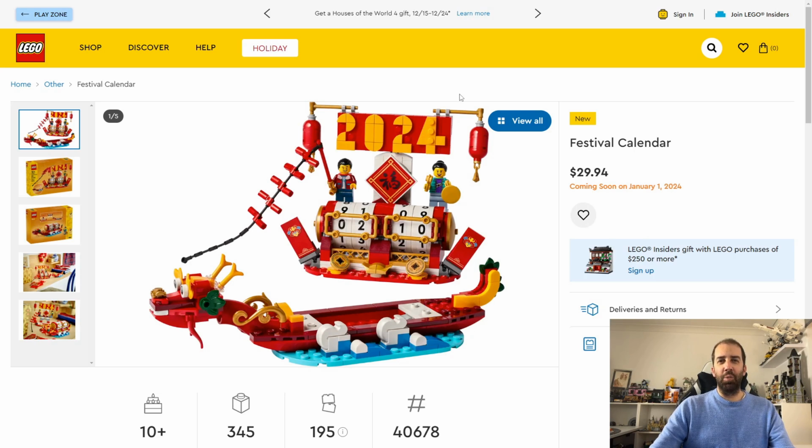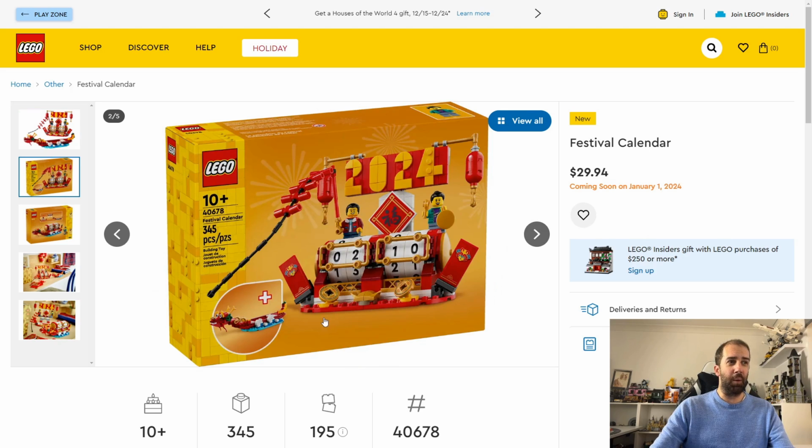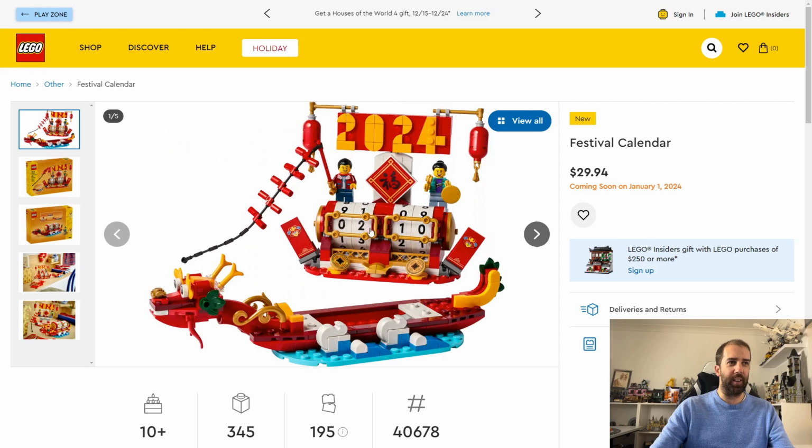Now, 3 sets that I am really interested in are the seasonal Chinese New Year sets. The first one being the Festival Calendar, it's at $30 or £27. I think this looks really cool. I quite like this. I think all 3 of these seasonal sets I would like. This one looks really good. Comes with a little dragon boat and a little working calendar. I love that. 2 minifigures.